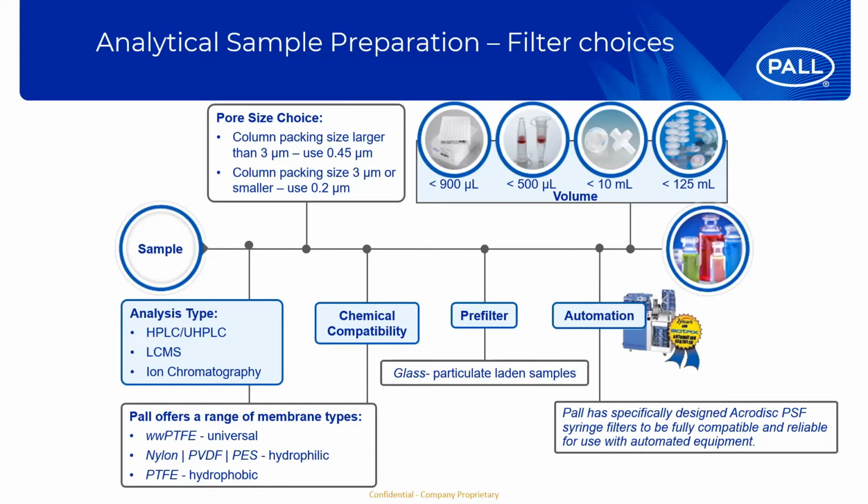Then come certain compatibility issues. For example, with LCMS, you want to make sure you're not introducing extraneous compounds that could potentially hide your analyte. This is where water-wettable PTFE comes in handy, as it's typically very clean and consistent from lot to lot. With ion chromatography, you don't want to introduce extra ions, so we have a specific filter with a washed polyether sulfone membrane to get many standard ion concentrations low enough to run your tests properly.